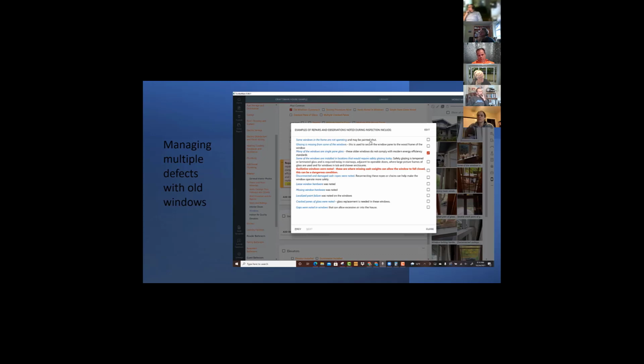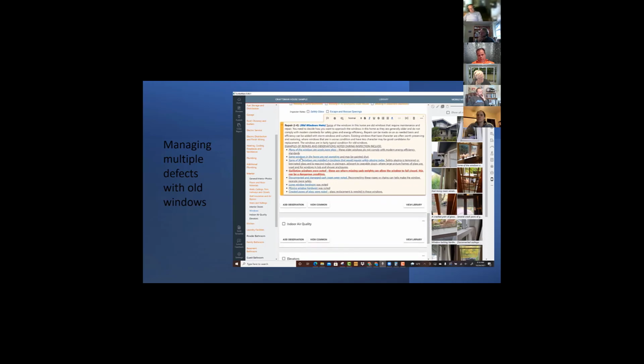Some of the windows may be painted shut. We'll check that one. Some of the windows are located in areas that would require safety glazing. There were guillotine windows. There were some disconnected sash ropes, loose hardware, missing hardware. Paint was fine. There were some cracked panes of glass. So boom, I just added all of that specific stuff to that one comment. And notice I'm not saying these are the only problems. I'm just saying examples of repairs and observations noted during inspection. So it's a nice way of being vague and specific simultaneously.